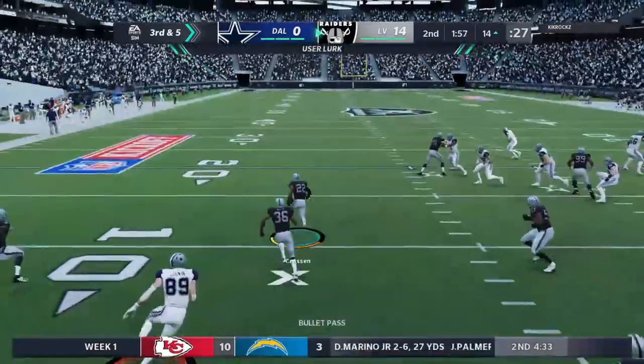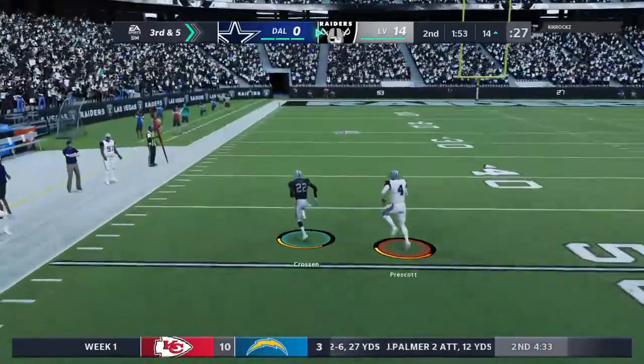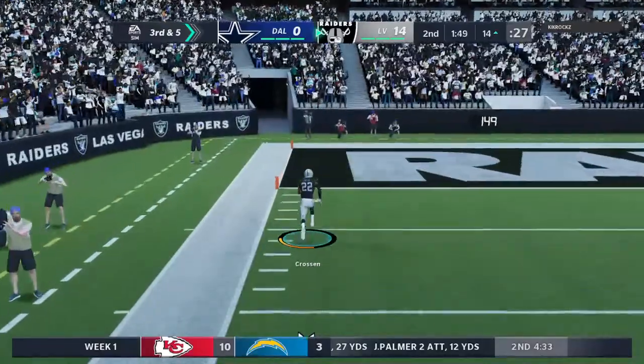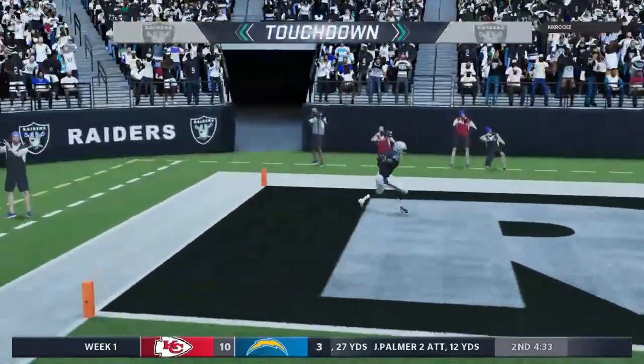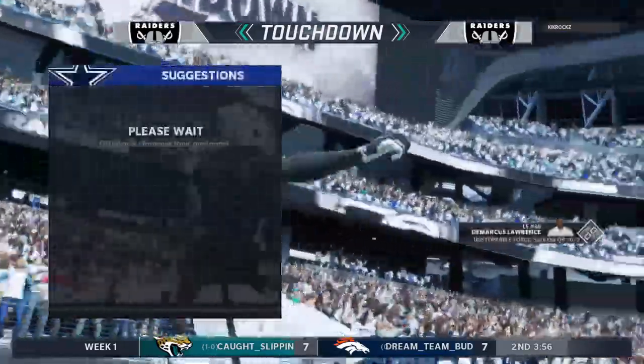He rifles one that's intercepted. Picked off inside the 10. Through an opening, and there he goes. Here we go. And he takes this one back into the end zone, and the Raider defense delivers a score.